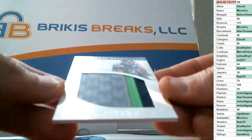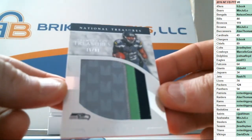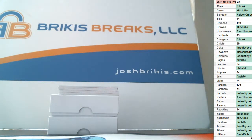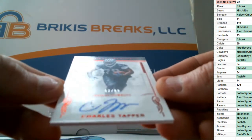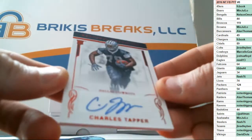Numbered to 99, 1, 2, 3 color jumbo patch for the Seahawks, Tyler Lockett. Minjui, Tyler Lockett. Numbered to 99, auto for the Cowboys, Charles Tapper. Rookie auto for the Cowboys, going to Marcelo, Charles Tapper.